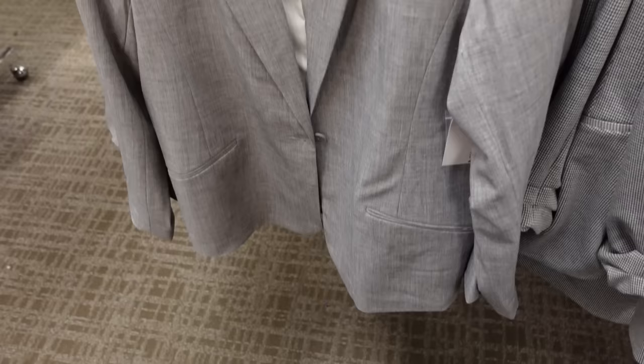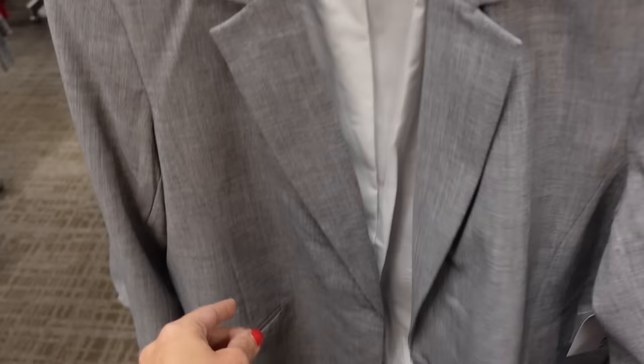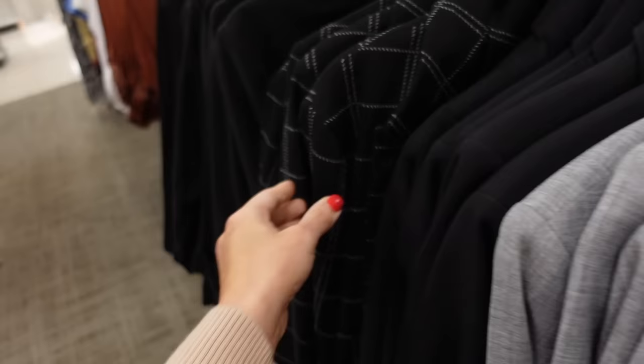Have it in the single button option. So this one has that smaller collar lapel. This one's lined, has the faux pocket, and then it's relaxed to the wrist. In the gray, also comes in black, and there's a black and white window pane plaid. These are on sale for $48 as well, regularly $60.